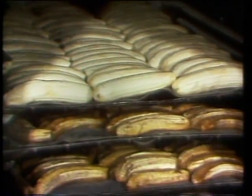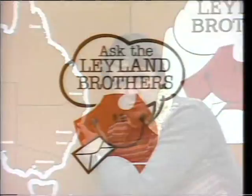Like most people that travel, we carry with us and eat quite a lot of dried fruit. But have you ever seen a dried banana? Well, to find out about banana production and drying bananas, we're going north to Coffs Harbour in New South Wales.